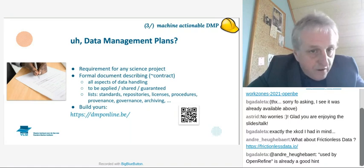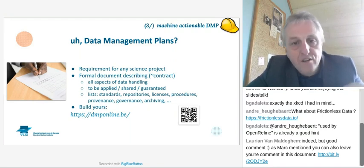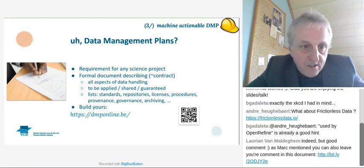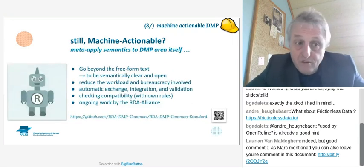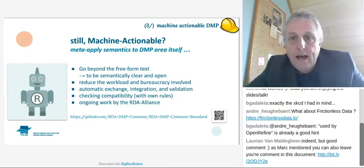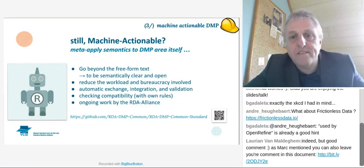And you find there a link, that's only one example, but if you need to build one for yourself, you have services out there that help you cover all the needed aspects. The platforms here are typically things that guide you through a set of templates and questions so you don't forget anything. Definitely, these DMPs are important and useful. They are also formal, and more, they're following these template structures, but still they're free-form text, and so they're only understandable to fellow humans.